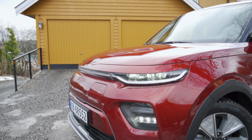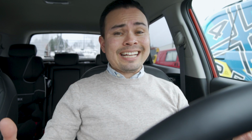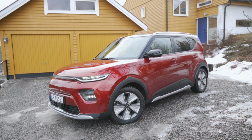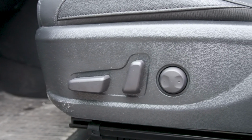The Kia e-Soul comes with 2 different battery packs and in 3 different trim levels. So you have the base, which is the classic, and then you have the active, and then you have the top of the line exclusive with a sunroof. If you live in a place with cold weather, I would recommend getting the active because it gets a heat pump as standard, and the heat pump will give you increased efficiency and longer range in wintertime, so that is a no-brainer. The active also gets a power driver seat with lumbar support.